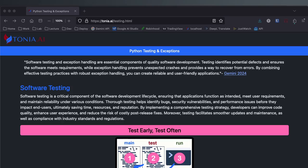Today we're talking about Python testing and exceptions, and we'll cover a lot of topics in software testing in general. A quote from Gemini: "Software testing and exception handling are essential components of quality software development.